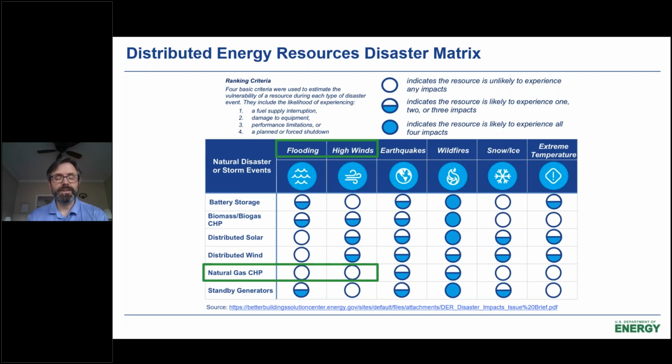Earthquakes, of course, can cause potential disruptions with the natural gas supply chain, and wildfires just wreak havoc across everything there. But in any case, CHP can really demonstrate an opportunity to keep the lights on and reduce power disturbances across a variety of different types of natural disaster events. And when you couple it with solar and storage, you gain some additional benefits overall for the resilience of that system, as well as, if optimized correctly, emission reductions as well. Next slide.